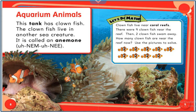Let's do math. Clownfish live near coral reefs. There were 9 clownfish near the reef. Then, 2 clownfish swam away. How many clownfish are near the reef now? Use the pictures to solve.